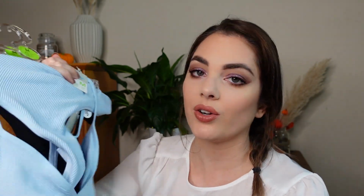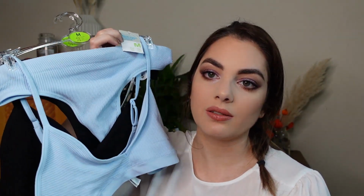They have different styles of these, so many different colours, so many different sizes. Medium 12 to 14 fits me so comfortably. You can adjust the strap at the back to make them tighter or looser. These are perfect for lounging around the house or wearing under warm clothes in the autumn and the winter, or even like doing yoga in. Definitely pick these up if you see them.